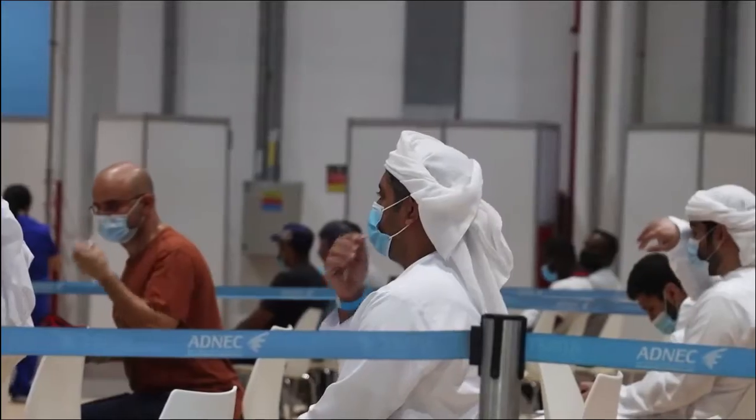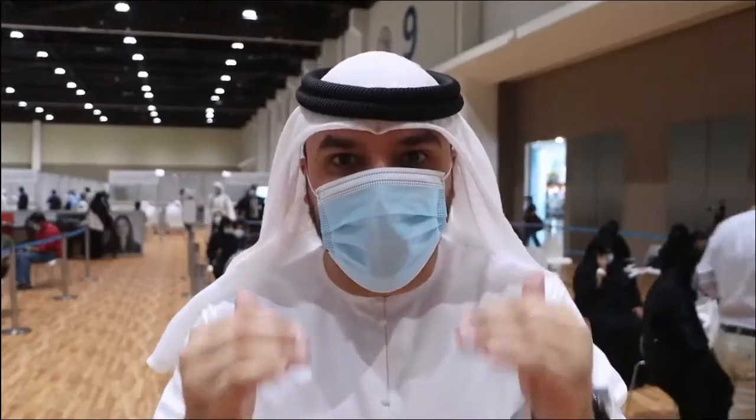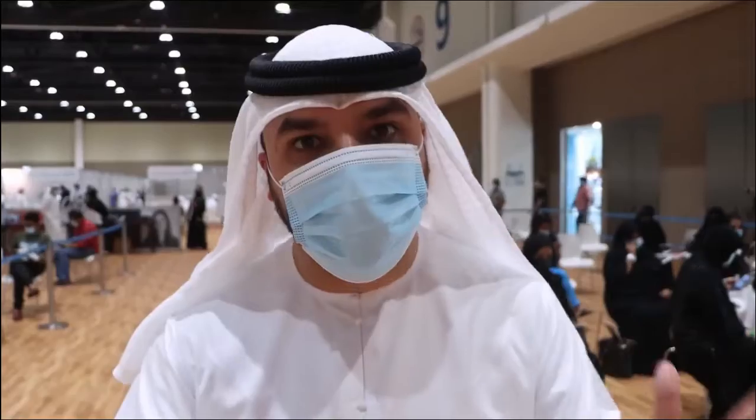And the third thing, why have the vaccine trials in the United Arab Emirates? Well, what researchers need is a diversity of population, and the UAE is known to have approximately 200 nationalities. So that allows researchers to see the impact of the vaccine on a diverse population of different ethnicities.